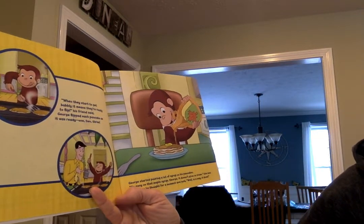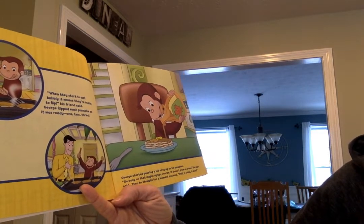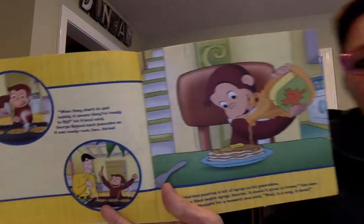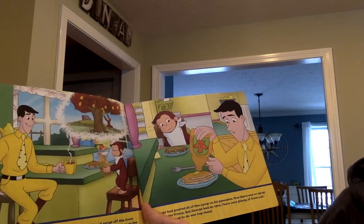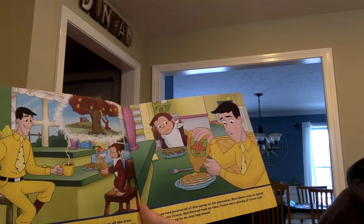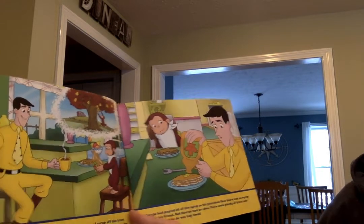"Oh, go easy on that maple syrup, George. It doesn't grow on trees," the man said. Then he thought for a moment and said, "Well, in a way, it does." George was confused. He imagined picking bottles of syrup off the trees like apples. The man explained that the syrup doesn't actually grow on the trees. It comes from inside the trees. All you have to do is tap them.